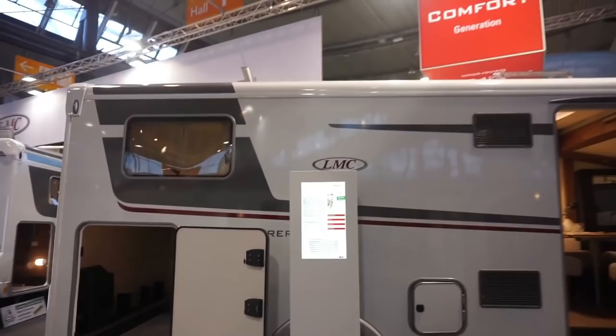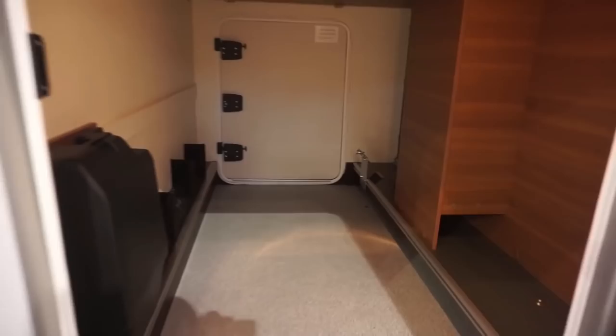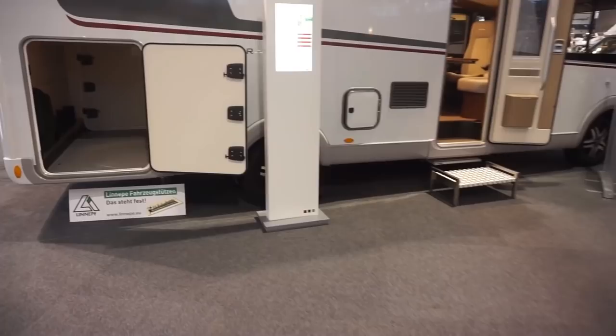Okay, it's got a big garage here at the back. Doors of equal size at both ends. Huge amount of stuff you could get in there. And let's go inside.